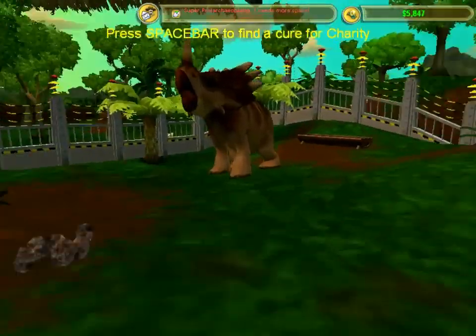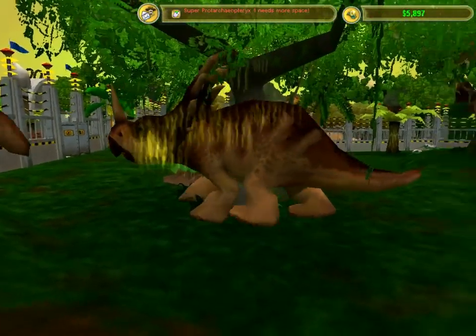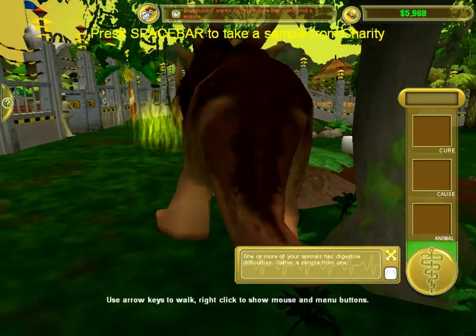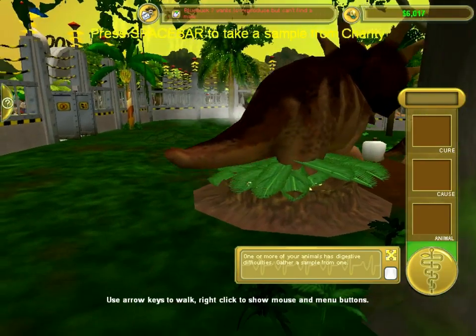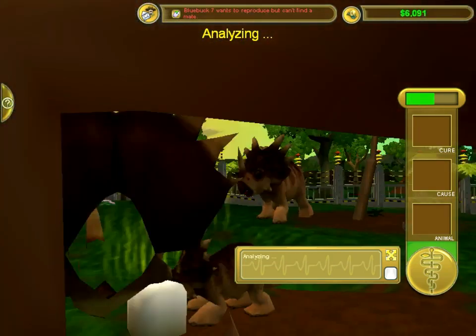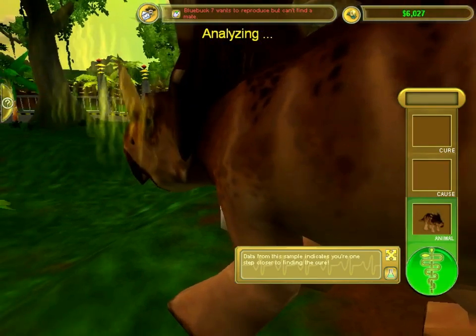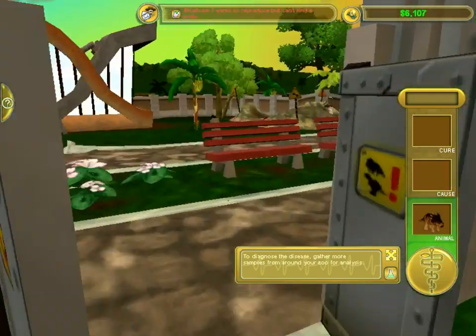Charity, are you not feeling good? Yeah, she certainly doesn't look well. Let's see what we can do for her. Alright. We gather a sample. This little girl, whoa, watch the tail, watch the tail. Alright. Now let's see. Let's get it back in the lab.